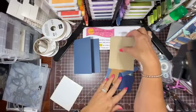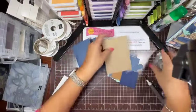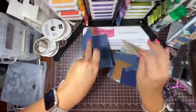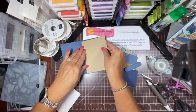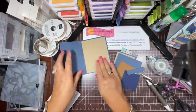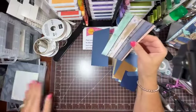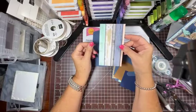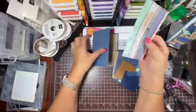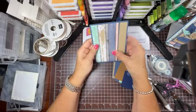Then we're going to have some other layers. On the inside, this layer right here, we're just going to do 5 1/4 by 4 of the Crumb Cake. So that's going to go right here. Next, we're going to use some DSP layers. Okay, so I've got this one right here. And again, this is from the Country Woods. This one right here is 5 1/4 by 3 inches. So it's 3 inches wide, and it's 5 1/4, so it's going to fit on here just perfectly like that.